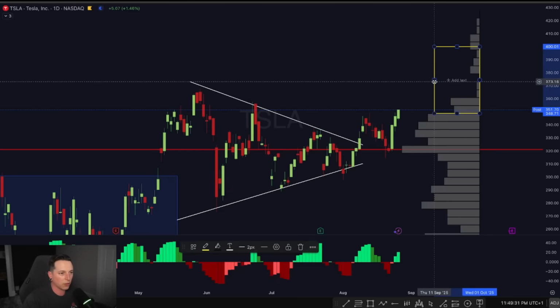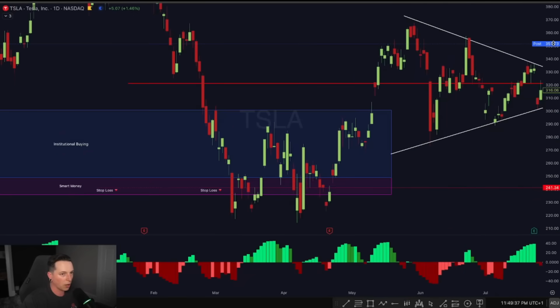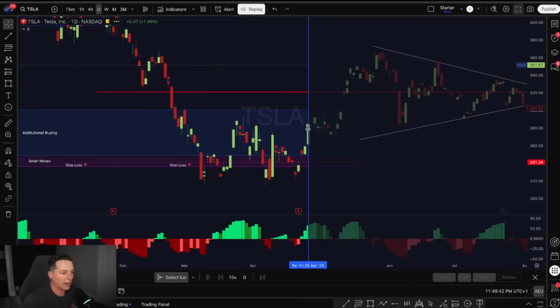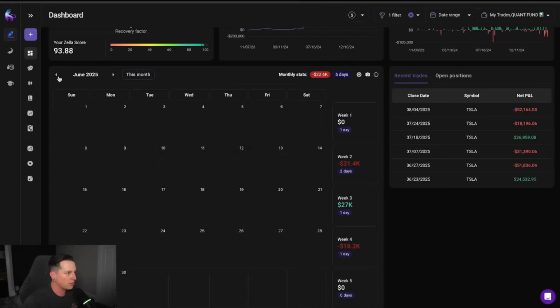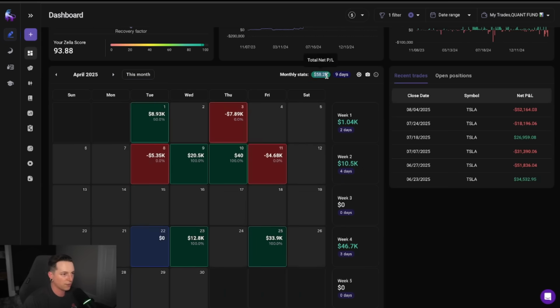And so what we've been looking for is if price pushes through this resistance, that we are going to rip through that level very, very quickly. A really good example of this is if we actually go back to April and May when we were trading Tesla. If we go back into our journal, you're going to see that in May, we ended up closing $94,000 in profit on Tesla. And in April, we closed $58,000 in profit on Tesla alone.